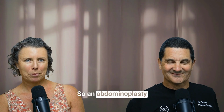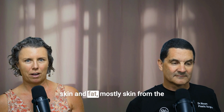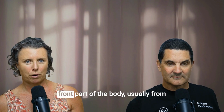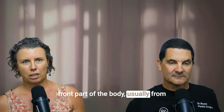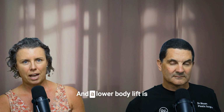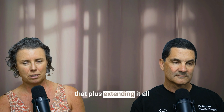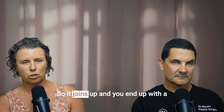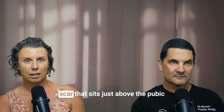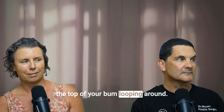So an abdominoplasty is removing the excess skin and fat, mostly skin, from the front part of the body, usually from hip to hip, belly button to pubic area. And a lower body lift is that plus extending it all the way around the back. So it joins up and you end up with a scar that sits just above the pubic line all the way around the hips to the top of your bum, looping around.